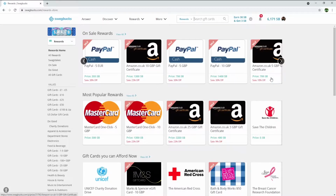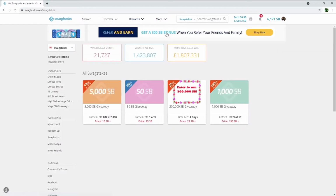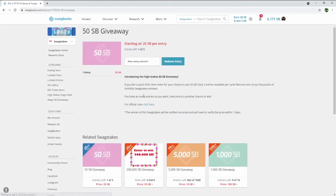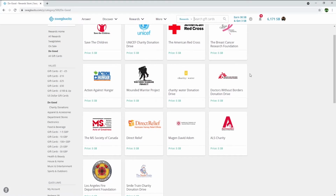In the Swags Text section, you can enter giveaways to potentially earn up to 200,000 points or $2,000. It is a bit like a lottery, so the chance of earning that prize will be quite low. You can also earn 5,000 points or $50 by investing 10 points, and you have one chance out of 1,000. Or you also have this option where you can earn 50 points or 50 cents by giving away 25 points. You're more likely to earn there, but the price is quite low in comparison. And finally, you can also choose to donate your money to charities.